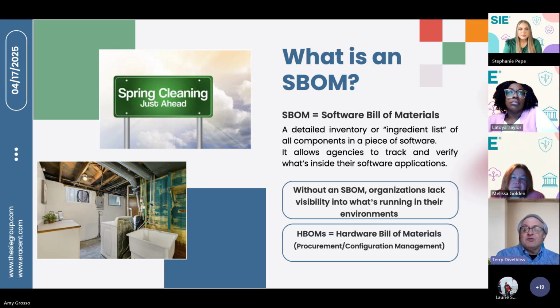Without an SBOM, you don't have really any visibility into what's running in your environment, and it makes it harder to detect threats. Everybody remembers the infamous Log4j or the SolarWinds hacks from a couple years back, probably been 4 years at this point. Yes, we do. And more recently, the XZ utils, I believe there was a backdoor hack there too.